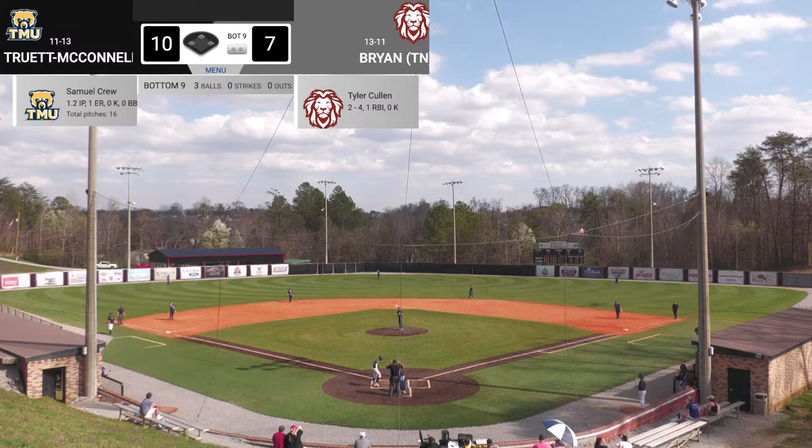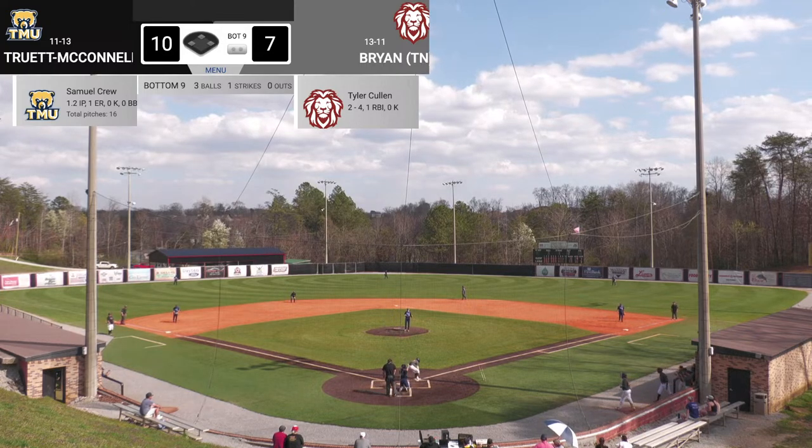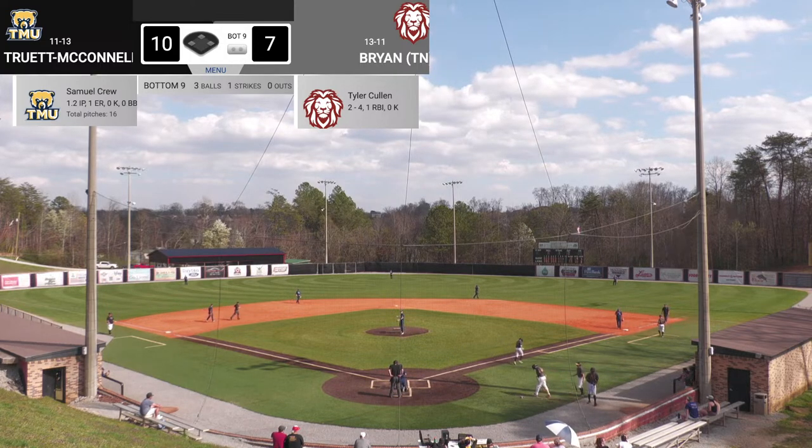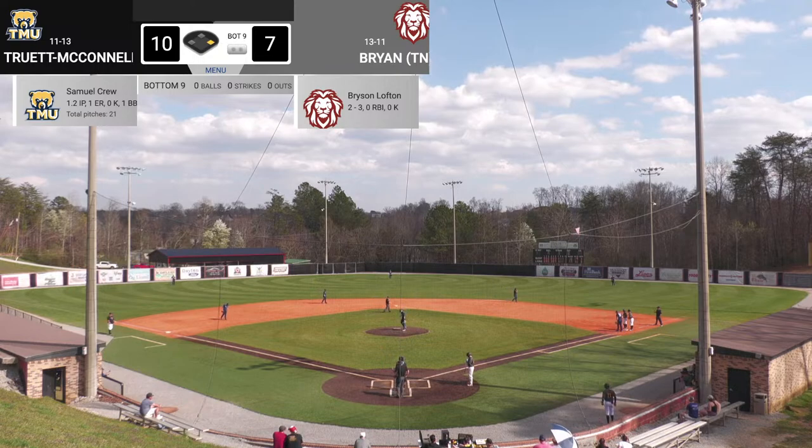TC's looking here to get something over the plate that he can drive, reach base, get it to the next guy. And here's the 3-1 pitch, and that's going to be ball four in the dirt. So now that's going to bring the third baseman, number 44, Bryson Lofton, to the plate, who is 2-for-3 on the day with two singles. He walked his last at bat.